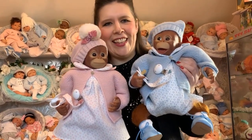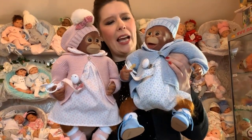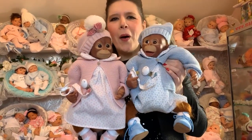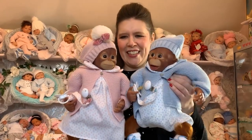Oh, I think they're absolutely fabulous in these outfits. We just wanted something a little bit warm and wintry as it's pretty chilly out there at the minute. The sun is shining today, thank goodness, but it's really sharp. So we've been wrapping up all our babies and now our monkeys. Oh, I just think they're absolutely adorable. I think he's got his eye on her.